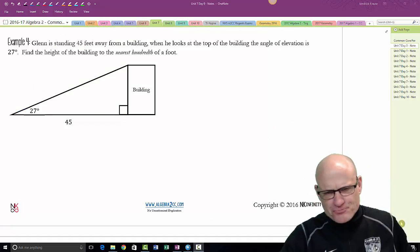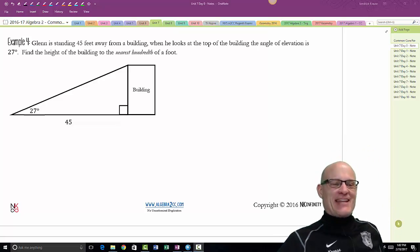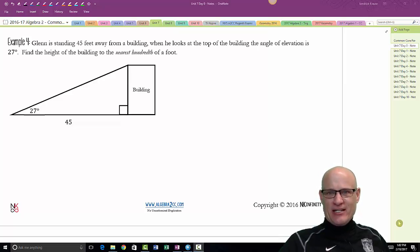I want you to know that these are some real-life examples. Glenn is standing 45 feet away from the building. When he looks at the top of the building with an angle of elevation of 27 degrees, find the height of the building. Okay, whatever. Glenn's got some issues, but here's Glenn. He wants to know the height of the building.